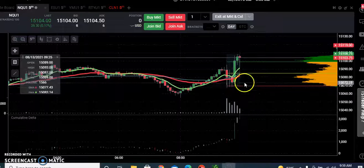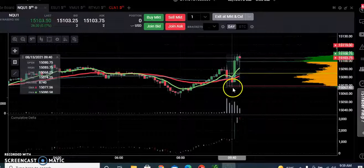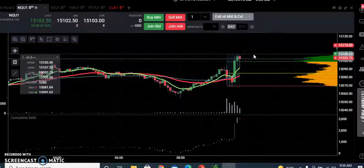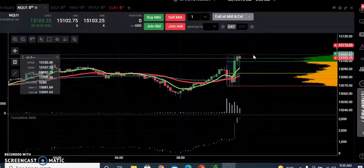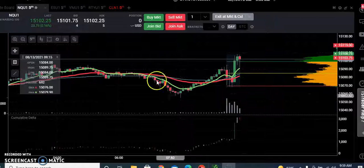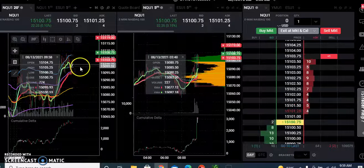Okay, I put in another order and got stopped out, and I'm down 87 bucks for the day. I went ahead and put another order in above the high, still with a 5-point stop. So we will see if it keeps its momentum after it breaks out again.